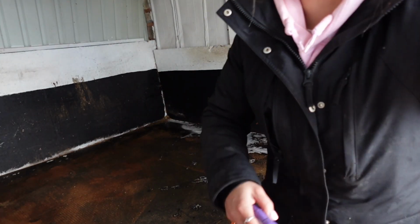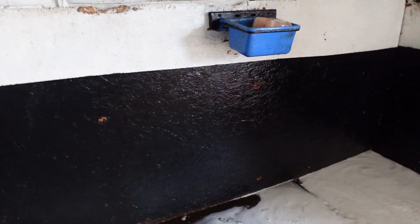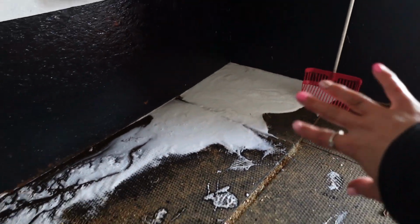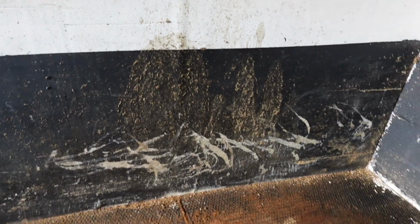That looks amazing. Ooh. Look at that. I have my walls back. This is the corner my stable drains into, which is why I've just piled my bedding there for now. But I do need to wash this side, which might get that a bit wet, but we'll see.